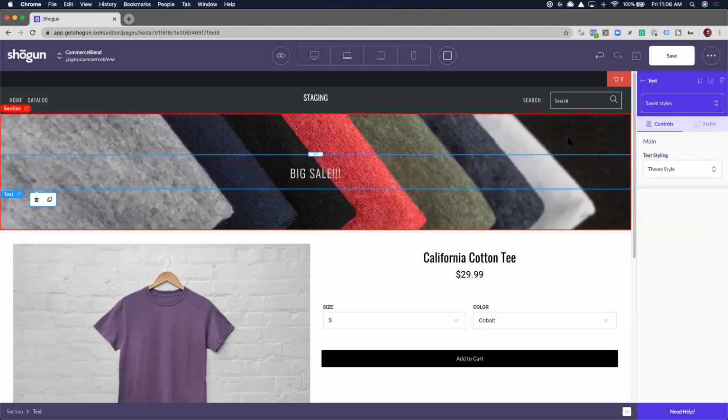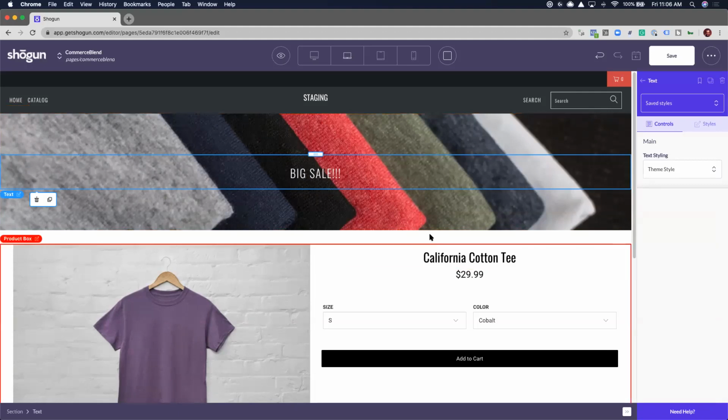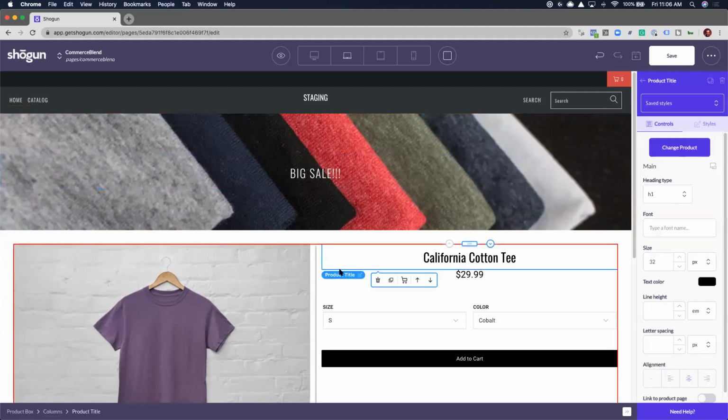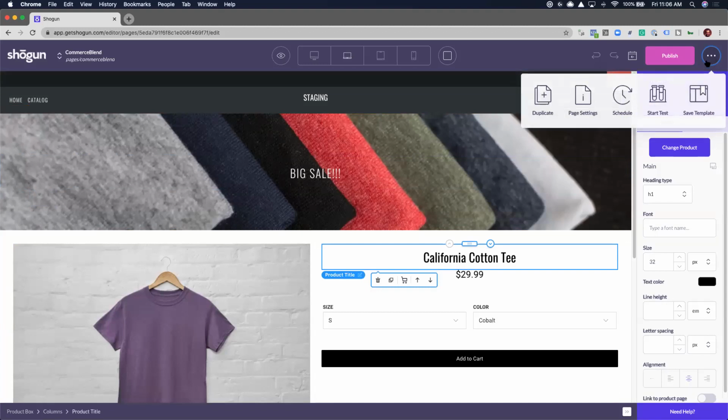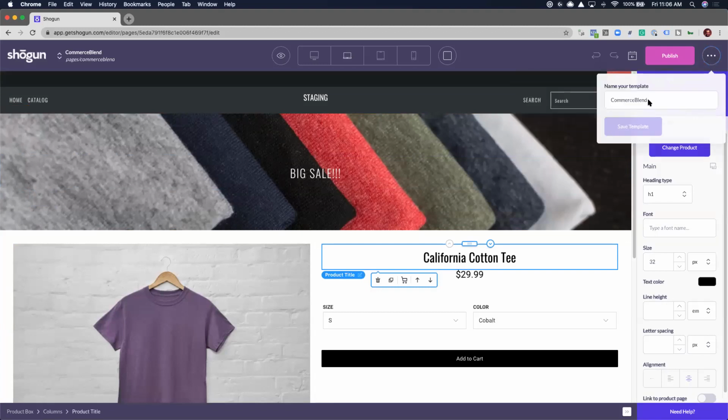So next up, I want to show everyone how to turn this page into a template. So we can actually create a template from this page if we really are happy with the design, want to use it over and over again. The way that we would do that is I'm going to first save it, and then I will be able to go into this menu again and hit Save Template. So I'm going to name our template CommerceBlend template, save it.